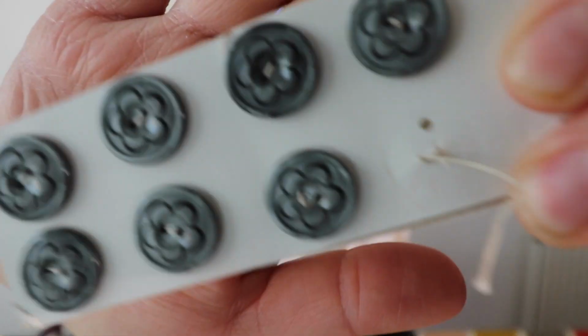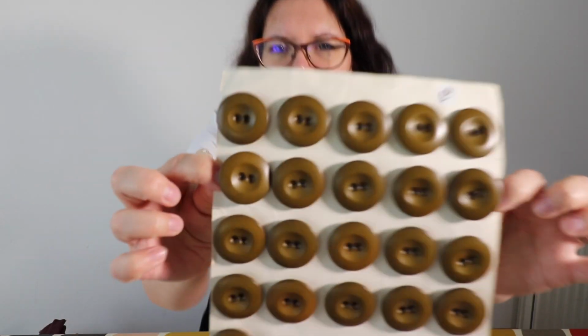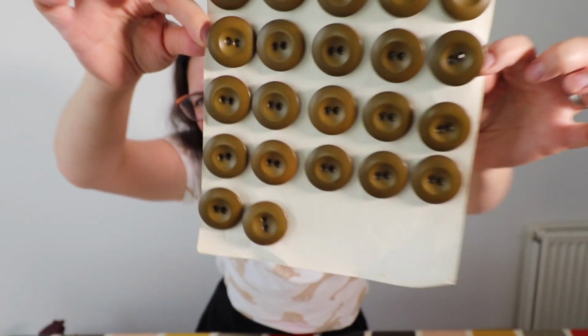I also bought these from the same seller, silvery, like a bit of a pearl, 25p each of those. On a separate stand, it said 25p on a card and I thought, wow, 25p for all those buttons. Then I realised it was 25p for each button. But this seller was actually selling buttons by the card. So I got this whole card of buttons for £4, and they're really big.